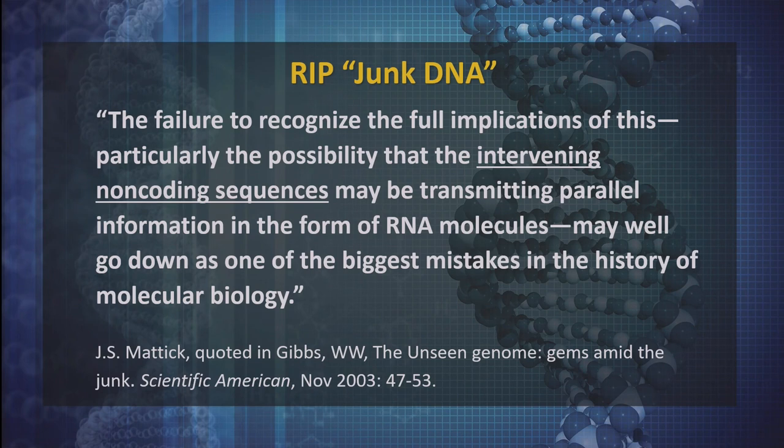There's also this idea of junk DNA. Now, J.S. Maddock is a famous modern geneticist, and he said, the failure to recognize the full implications of this, particularly the possibility that junk DNA, the intervening non-coding sequences, the stuff that doesn't code for protein, may be transmitting parallel information in the form of RNA molecules, may well go down as one of the biggest mistakes in the history of molecular biology. I could just walk off the stage right now. The evolutionists were just wrong. We are much more complicated than they wanted to admit.